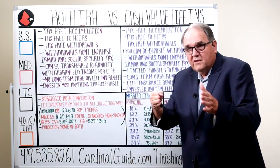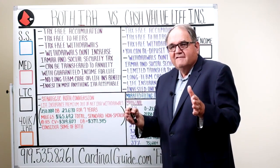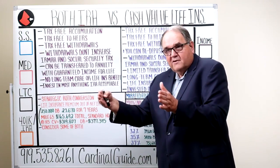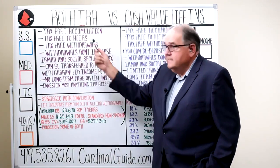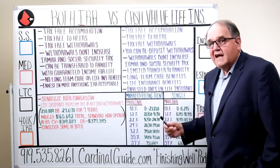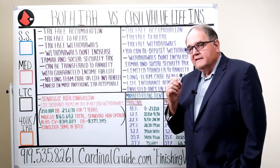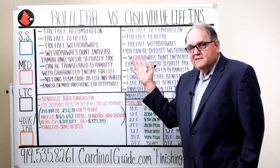And we do this with them and for them, where over a period of years, these people might be in their late 60s or 70s, we can convert that thing slowly. So when they pass away, it's going to go to their kids tax free. They will have paid very low taxes on those conversions. So the tax-free distribution at death is a real advantage to these two things.